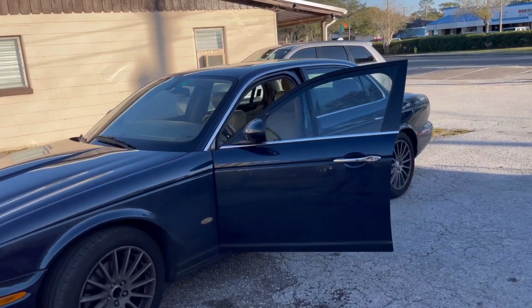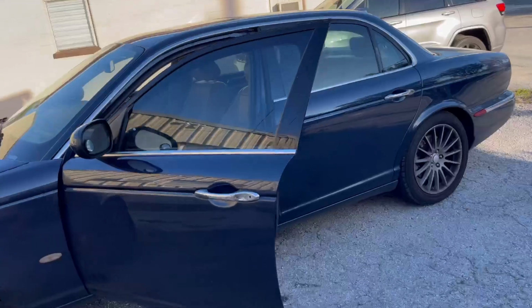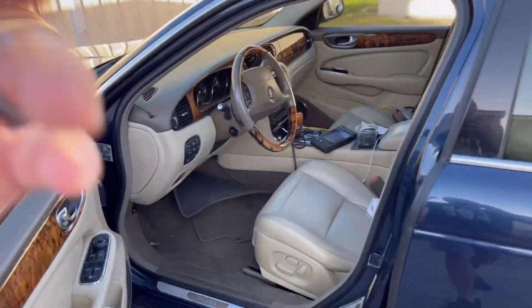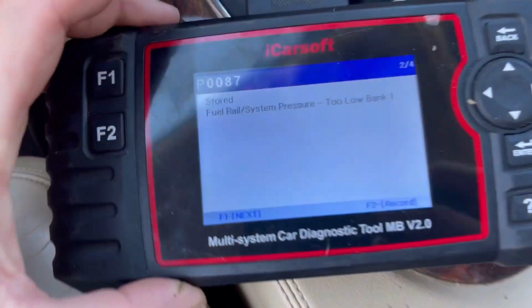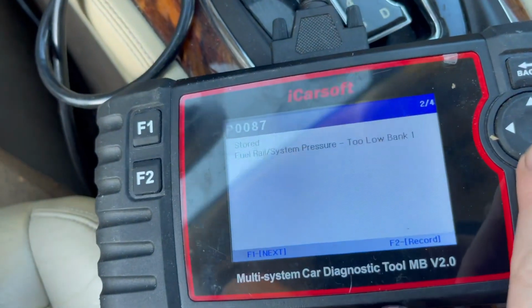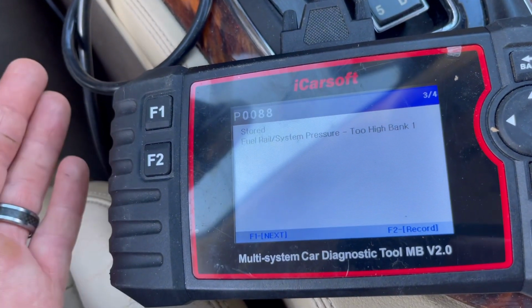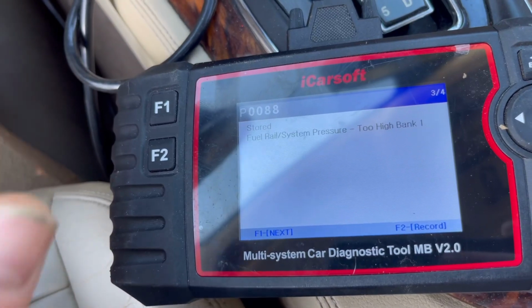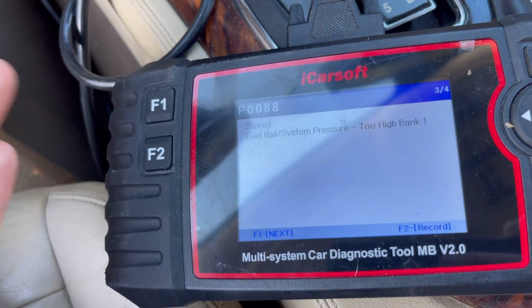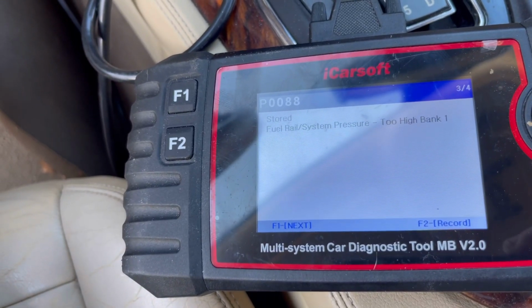Before I'd get the check engine light on, I could either clear it or it would clear itself. So I want to show you guys what all those symptoms were, tell you about them, and then show you guys what I'm getting on my check engine. I do have my scanner hooked up so I can show you the codes that I'm getting, and I'm getting a fuel rail system pressure too low in bank 1 and a fuel rail system pressure too high in bank 1. Kind of tells me that there's a possibility the filter is blocking off the flow, and then it's releasing that and the car's pulling in too much fuel, and that's why I'm getting a check engine.